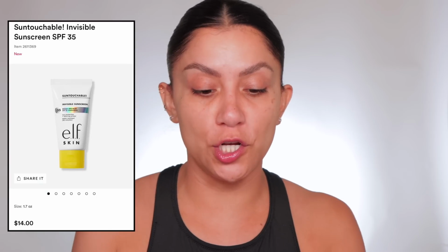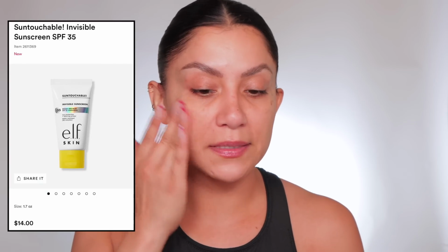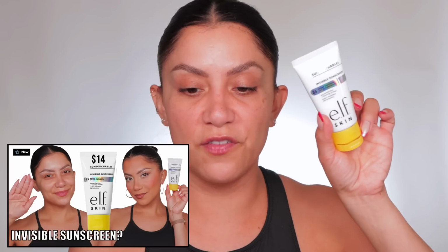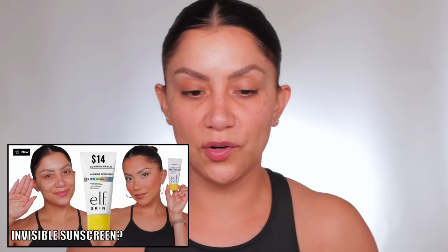I just added the new sunscreen on my face. Let me add a little bit more on my cheek. You guys know I need coverage here. I need that sunscreen right here on my cheeks because I have this discoloration going on. I just reviewed the new invisible sunscreen. It's a matte sunscreen. I really like it. It worked out very well.